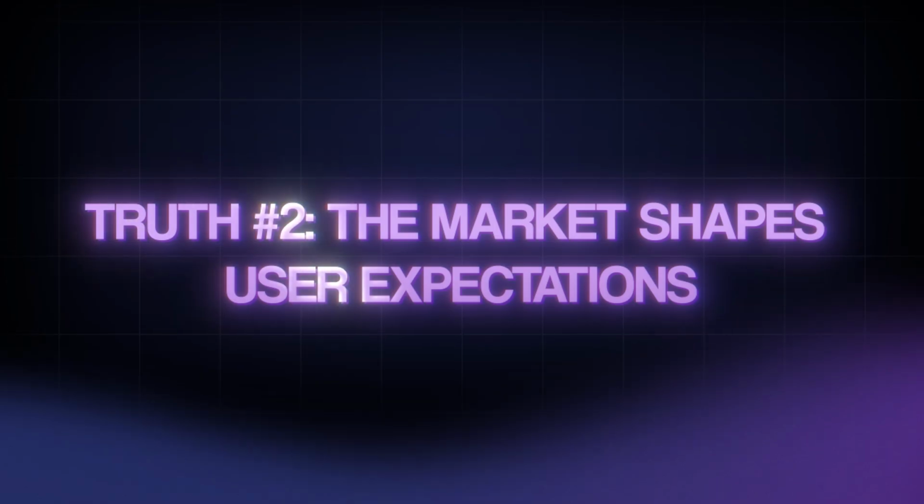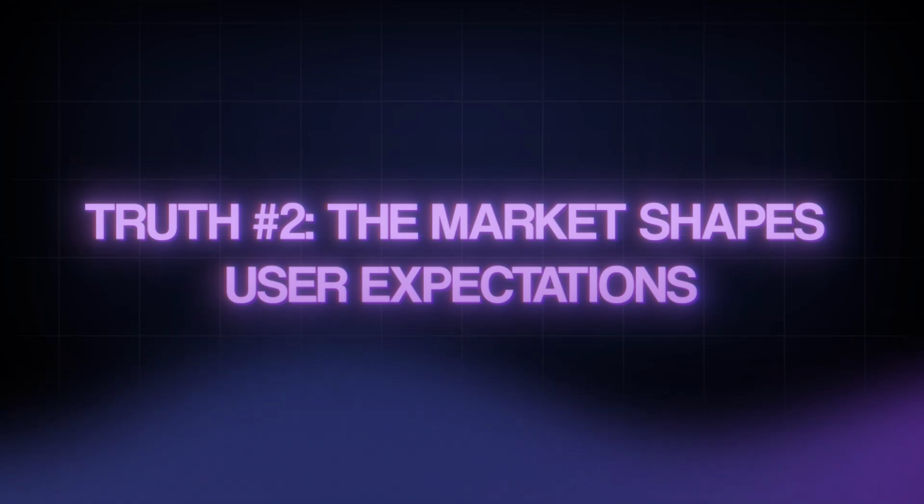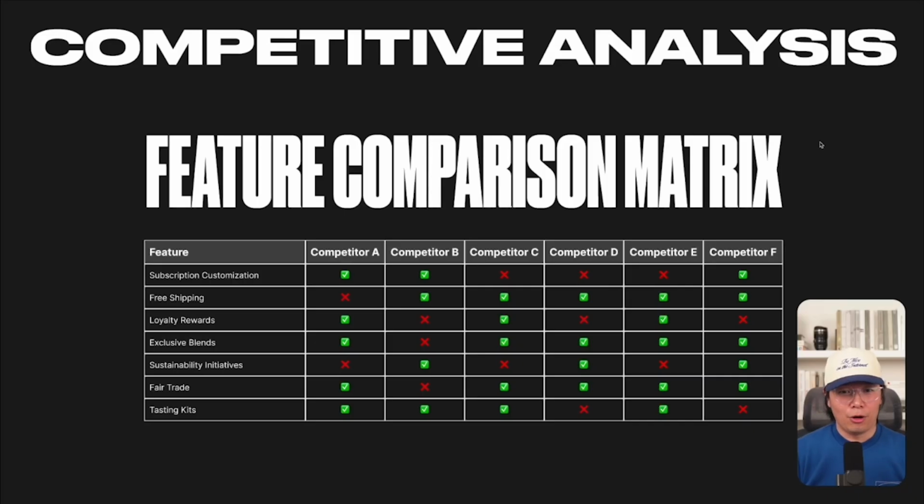The next truth to know is that the market shapes user expectations. Now that you've identified what the user's problems and goals are, you may not know what the expectations are when it comes to features and solutions. So this is where competitive analysis comes in. It's a method in market research that compares all the strengths, the weaknesses, the pricing, the features of all the competitors in the industry. So for example, this is a table of all the competitors in a coffee industry.